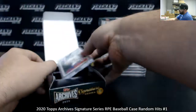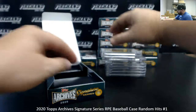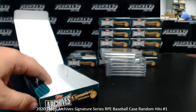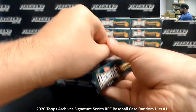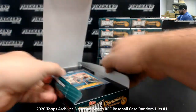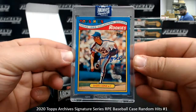Jim Rice auto signed on an 85 Topps, 49 of 70. David Cone auto. This is signed on Toys R Us Rookies, 88. Number 16 of 66.